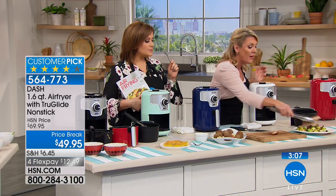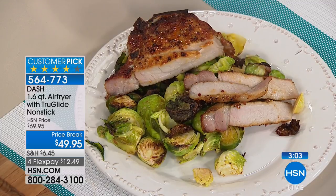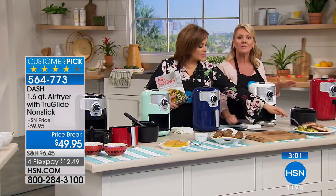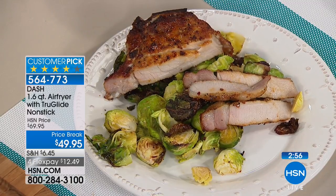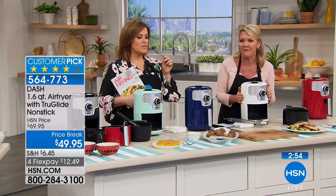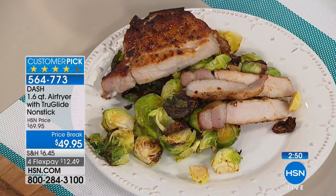And I'm proud to put this healthy meal on the table. I'm proud, as a busy working mom, that I can do this on a weekday in 10 minutes. Without a doubt, this makes dinner easy. I'm not driving through in a panic and picking up carryout because I can go home and take my Dash air fryer. Or buying those expensive chickens that I've bought. I think I keep the lights on in that chicken place.